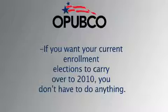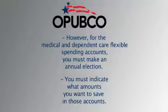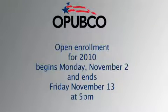To make things easier for you, if you want your current enrollment elections to carry over to 2010, you don't have to do anything. The only exception to this rule is for our medical and dependent care flexible spending accounts. For those, you have to make an annual election and indicate what amounts you want to save in those accounts during open enrollment. This year's open enrollment period is from Monday, November 2nd through Friday, November 13th at 5 p.m. That gives you 12 days to do what you need to do.